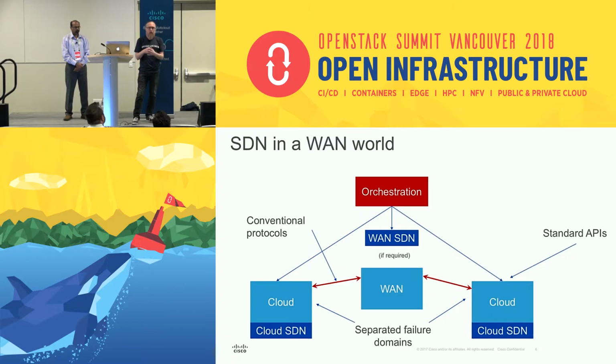I would want to do traffic engineering over a WAN. I certainly expect there to be higher latency over a WAN, and the cost of bandwidth on a WAN is very different. I can't just assume that I've got 10 or 40 gigs from point A to point B in my network. So I'm dealing with a wholly different set of properties of the network.